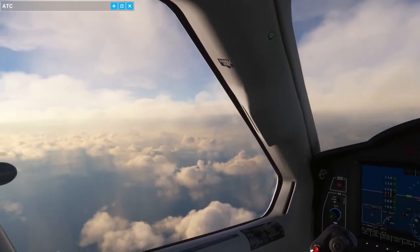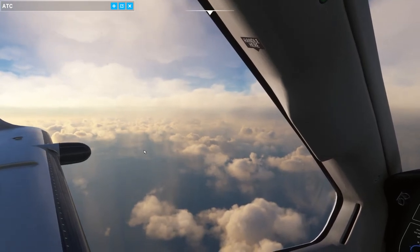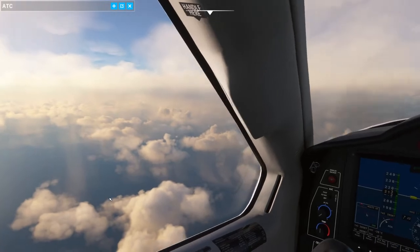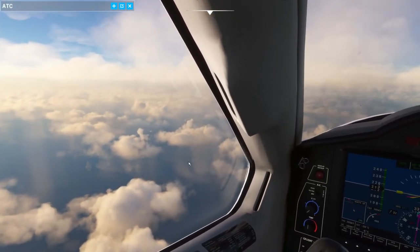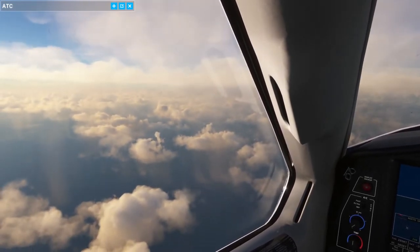Oh, that's quite cool. See the little rain bands. Just looking out my window here, and you can see the clouds raining down to the sea, and it just looks really quite cool. It's one thing Microsoft Flight Sim does really well, the weather.